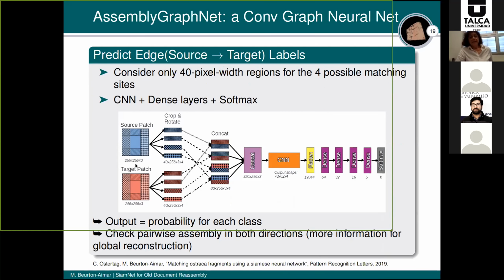This is the Siamese network that we have used to do this work. Nothing really different. We have changed the number of dense layers. In this part, we have the extraction of the band for each patch. After that, we concatenate and we create the data input that we give to the CNN. The output is a probability for each class. One class is to be attached to the top, another one to the bottom, the 2 others are left and right, and the last, no attachment.